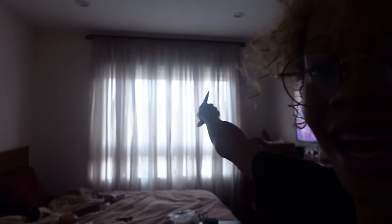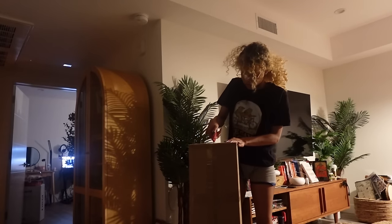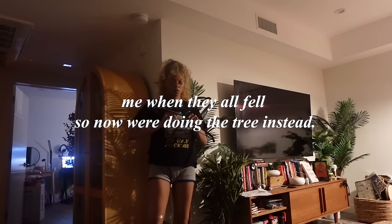I need y'all to understand the fight that it took to get this up here and the fact that I got it up there and it's straight. Get a laser leveler, and I'm not playing. Get a laser leveler. Saved my life, okay? Saved me. Now I'm about to put up my Christmas lights.